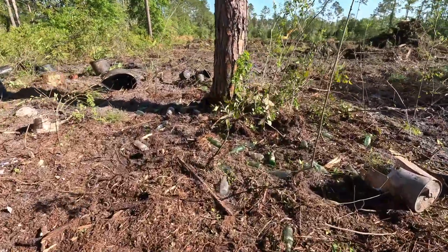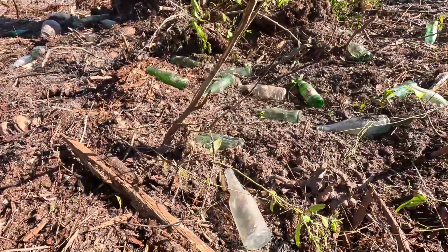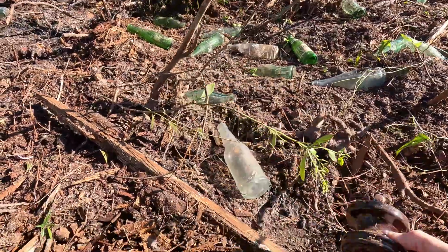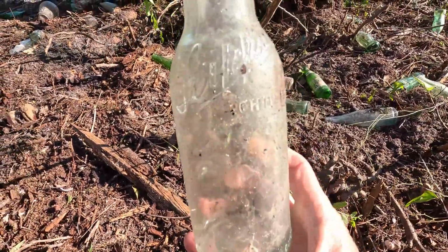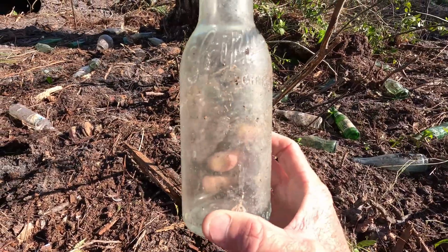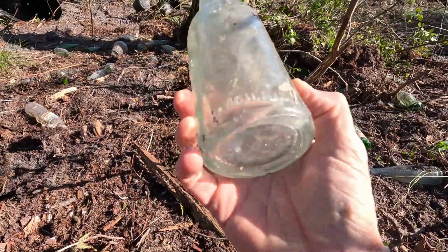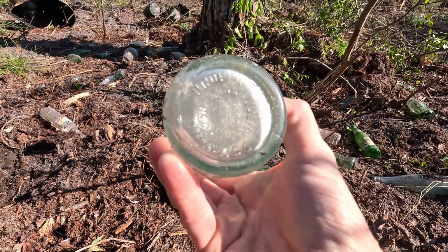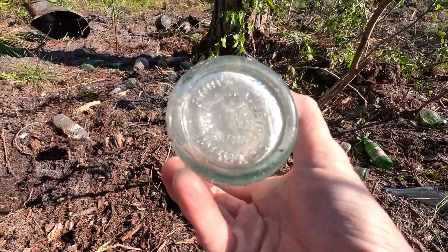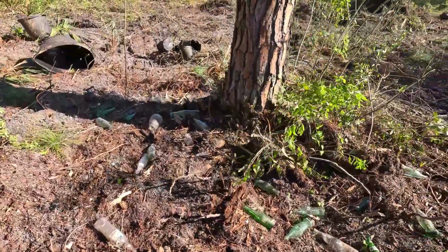Wow. Insulators, brown ones. Cokes. Oh, sweet, dude. Insulators. Look at this. Soda is just laying on the top. What is that? A Seep's? Property of Conrad Seep, Chicago. That's old.